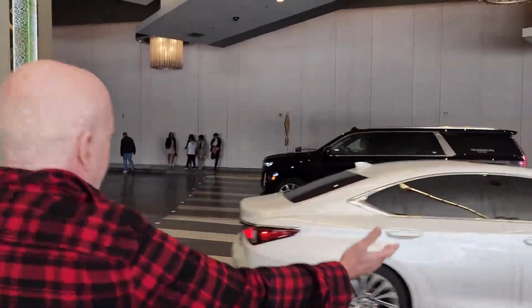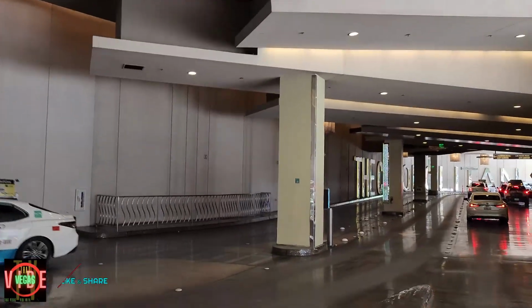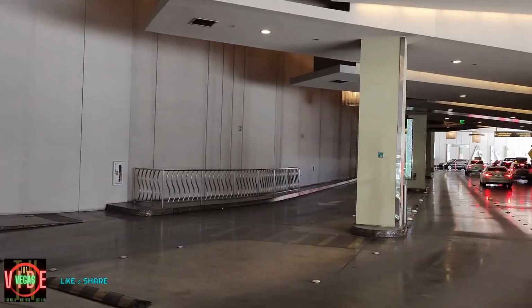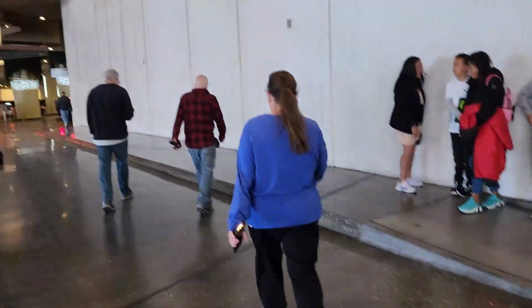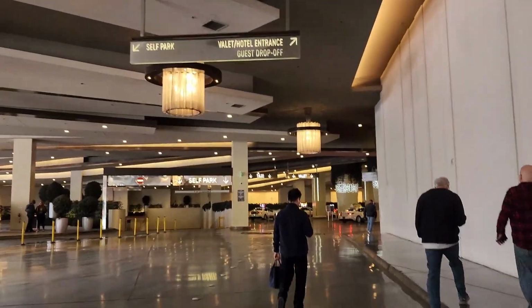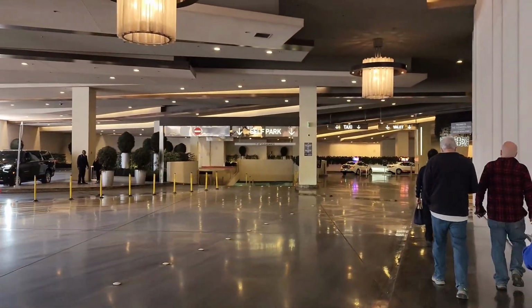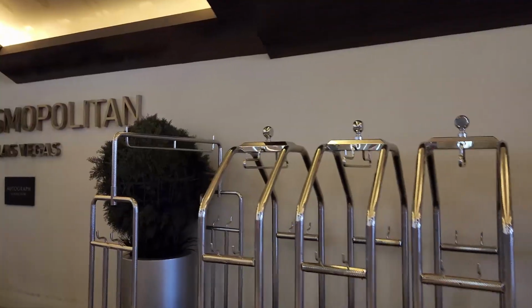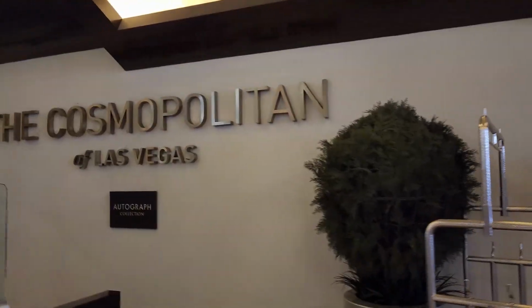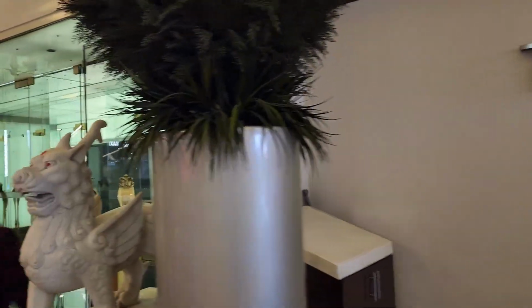Okay, so I will say that their parking area entrance over here is one of the fanciest ones in Vegas. They have a nice Cosmo sign. It's like glittery looking. So it is pretty fancy. If you're staying here at Cosmo, this will be where you'll come in to do self park. Valet, taxi are all here as well. So if you're parking at Cosmo, this is the entrance that you're going to come into. Back here.